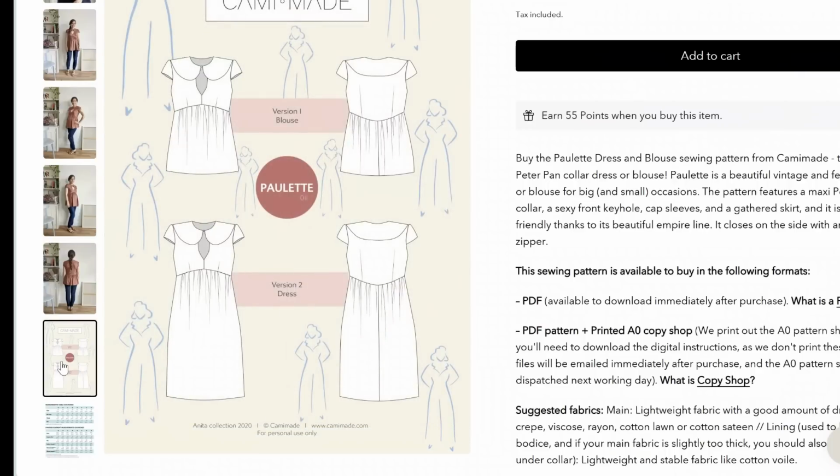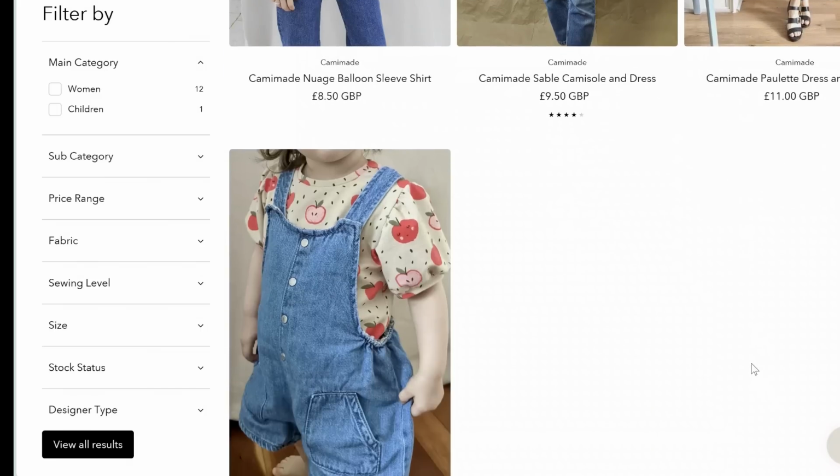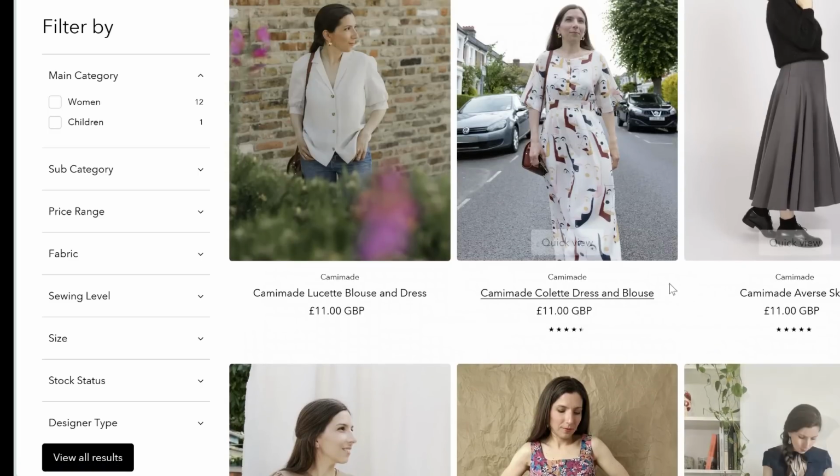Let's have a look at the line drawings. There you go. So that's the Paulette dress from CAMI made. What else has a lovely CAMI got? Oh, she's got little girls. Nice little top there and a t-shirt.